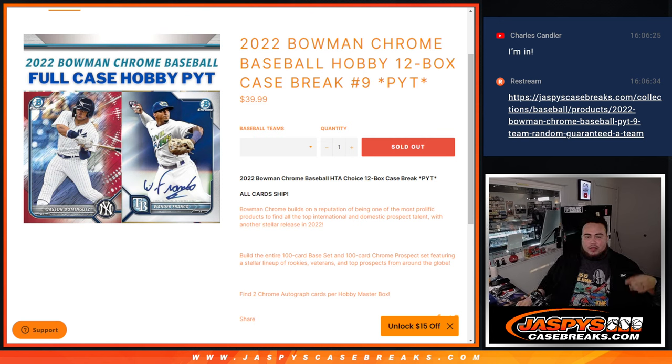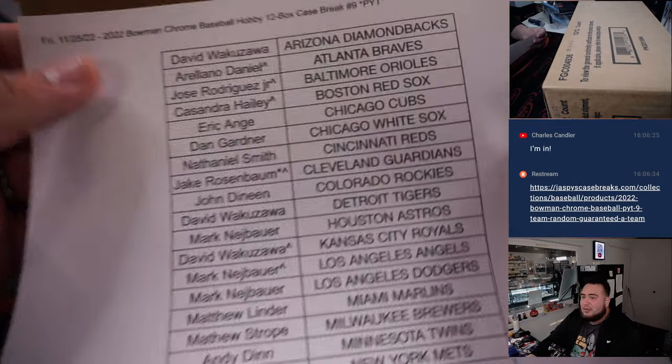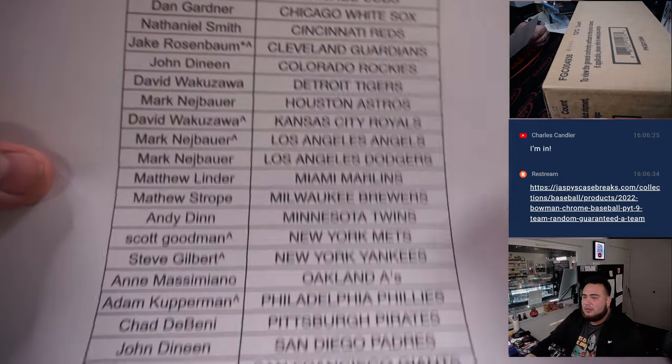Today's Friday, Black Friday, doing a 2022 Bowman Chrome Baseball Hobby 12-box case break, Pick Your Team number 9. This was helped to sell out with a team random, so if you have a character sign, that means you won that from a team random. And everybody else, of course, bought in straight up, so I appreciate it, guys.